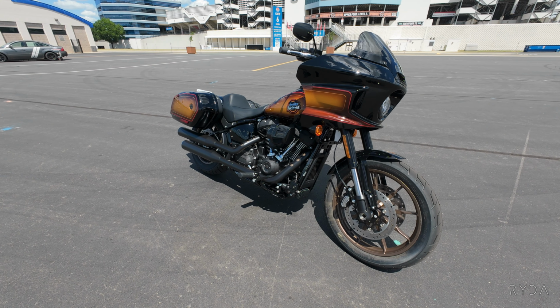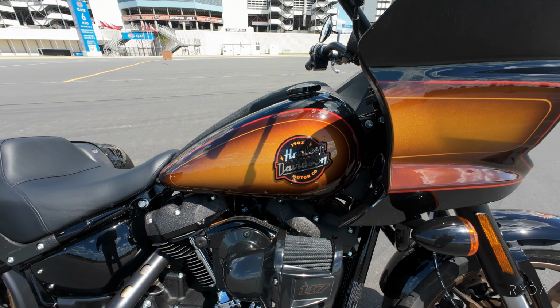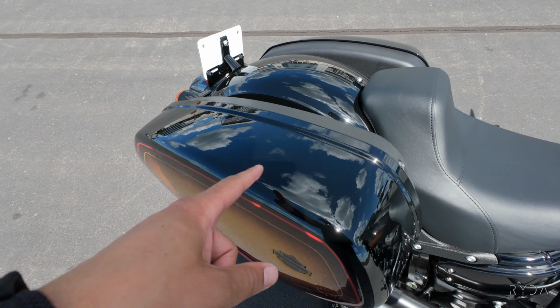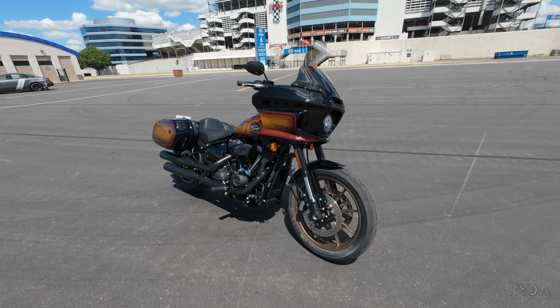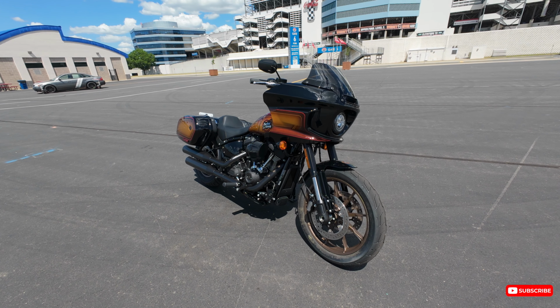The bike only weighs 721 pounds. It's got a 5-gallon tank, so, you know, you can go some places, you can do some things. You got 1.9 cubic feet of storage between this bag and that bag. Yes, there's 2 bags and 1.9 feet of storage between the two. You got ABS and you got traction control. You got everything you need in a motorcycle. You just get out there and ride it.